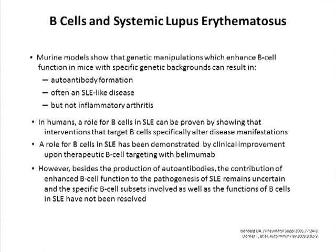So there's a clear relationship between B cell function and the likelihood of producing autoantibody. In the right genetic background, these manipulations can lead to actually a lupus-like disease. And it's interesting that these B cell modifications to date haven't led to any signs and symptoms of inflammatory arthritis. So it looks as though B cell function is really linked to autoantibody production and sometimes, in the right genetic background, the likelihood of developing lupus.